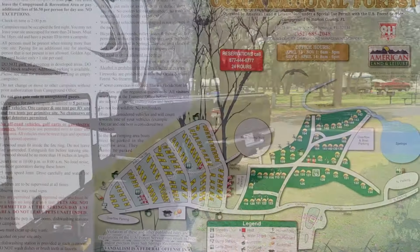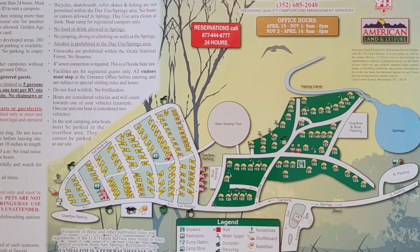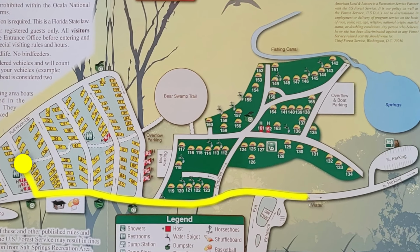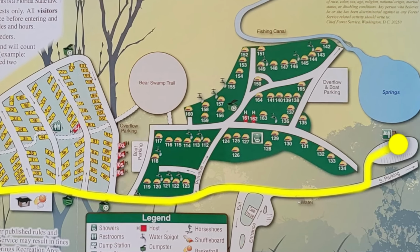Sunday was our first chance to actually visit the spring, and while you are provided a parking pass, you can only use it on weekdays, so you have to walk or ride a bike about a third of a mile from the campground to get there on the weekend. But it's worth it.